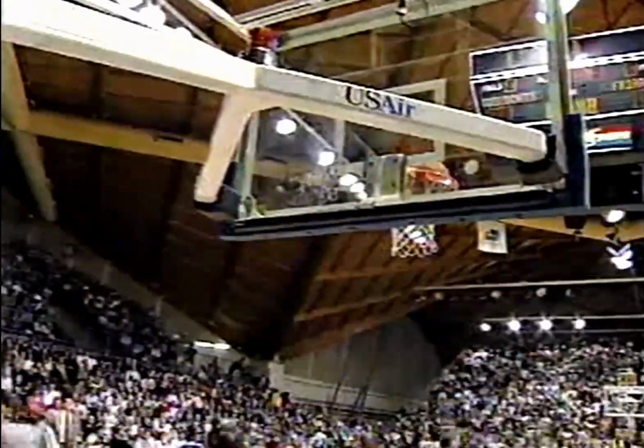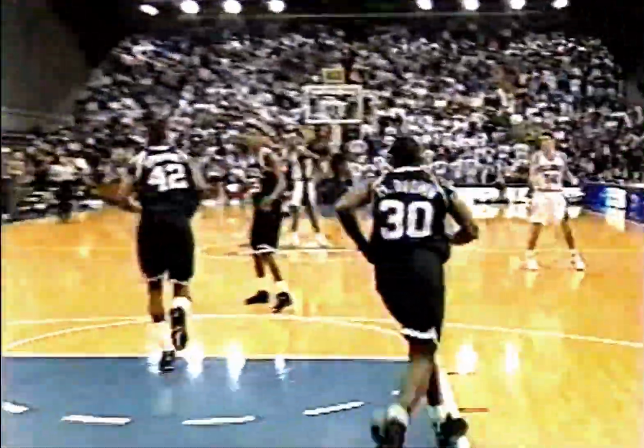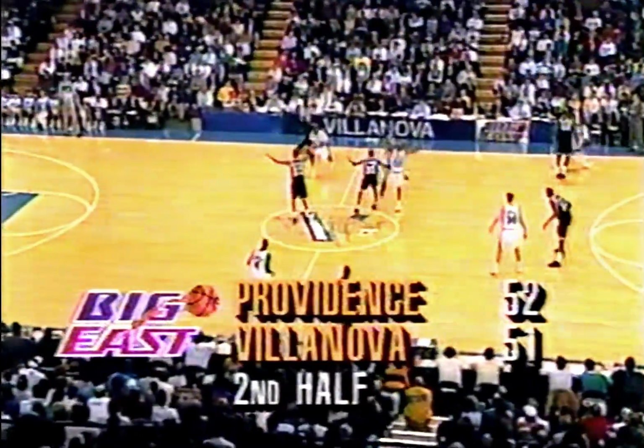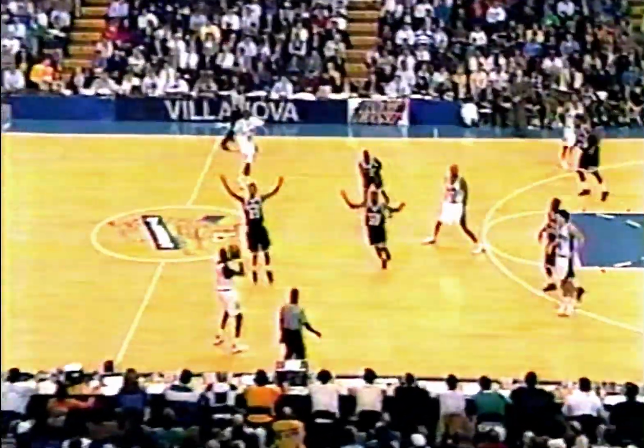Brown will try to finish it off and does. A misread between Harris and Williams. Now it's a good adjustment again by Rick Barnes to put the pressure on, and it was effective that time. Careless pass by Villanova. 52-51. Things have been seesawing the last 10 minutes. Eber's in trouble. Williams wide open. Villanova back on top. 53.